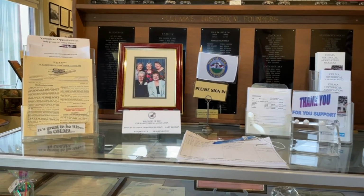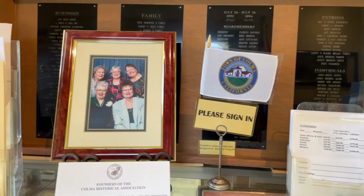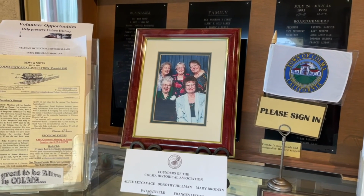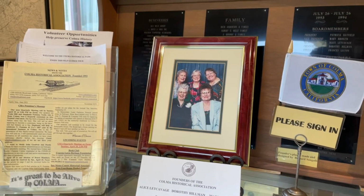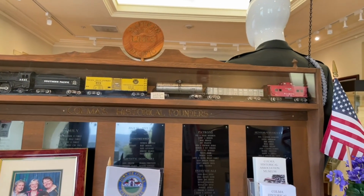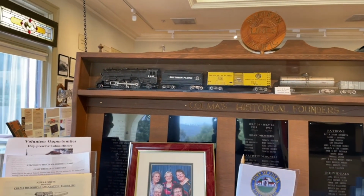And I'd just like to point out our founding members here. In the top row is Alice Ledkavich, Dorothy Hillman, and Mary Brodson. And below on the front row are Pat Hatfield and Frances Liston. We have a list of all of our founding members, and above that, a tribute to the railroad, which is one of our focuses here at the museum.